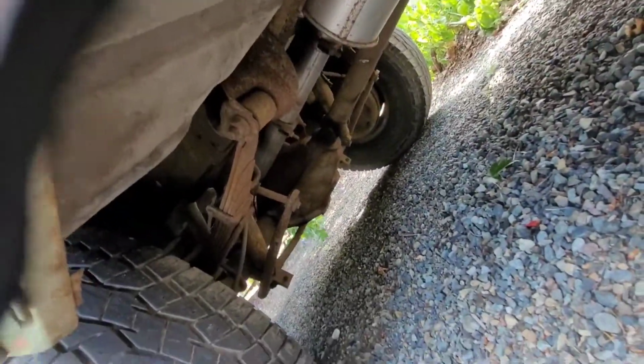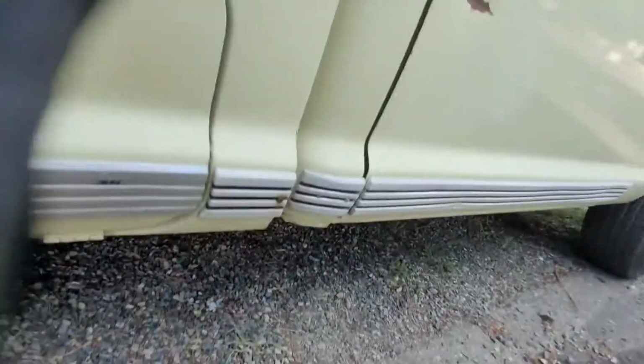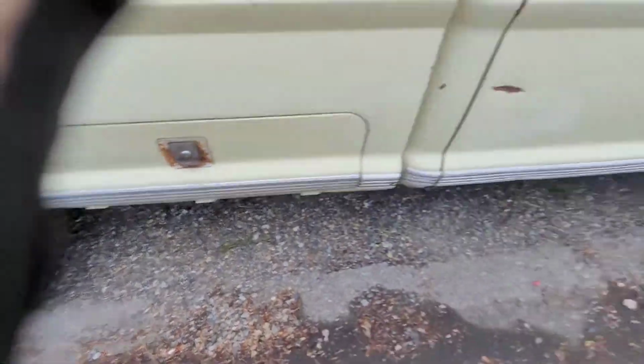See that sway bar and bags in the rear? Well, you can kind of start to see it, but look, the bed floor is not rusted out. The corner's nice and solid. The floors are nice and solid. It's a damn good truck. It's got good rubber on it all the way around.